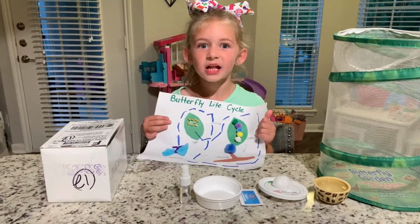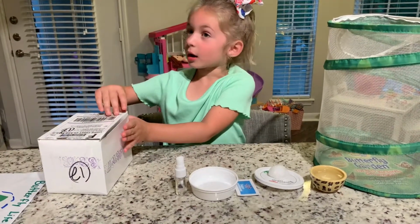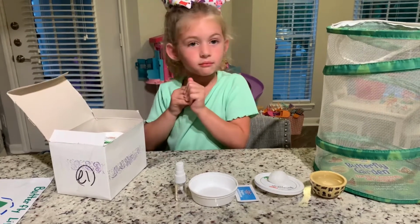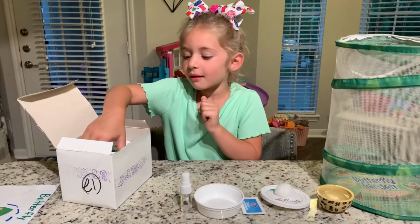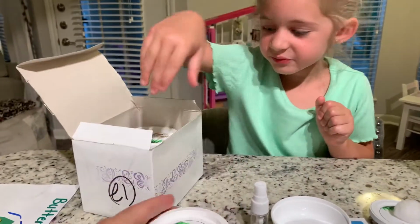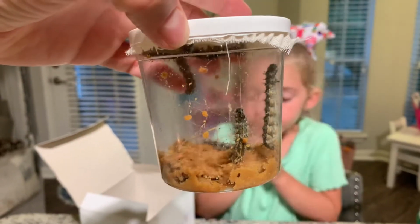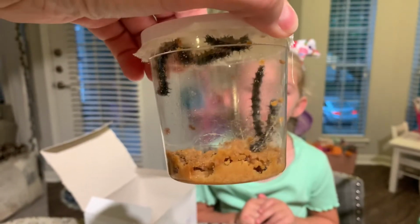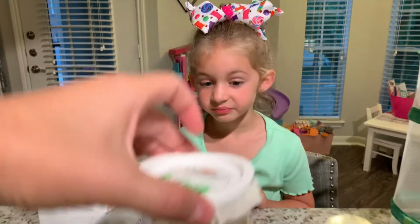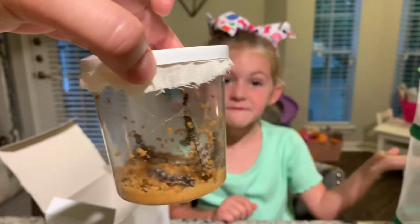Okay, and so we have the caterpillars, right? Do you want to see the caterpillars? Yes. Okay, so they are going to look a little bit gross, but I'm not gonna bite you, baby. Do you see the other ones? There's the other ball. They're so cute. They need to get out of there and get into their little home. Yeah, this is their big home that they're gonna live in later.